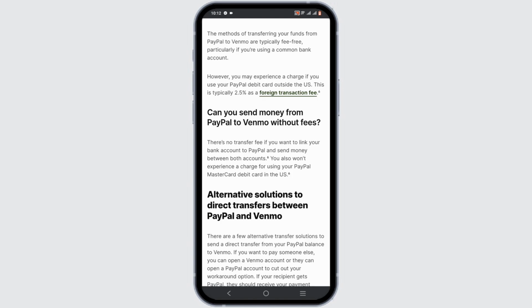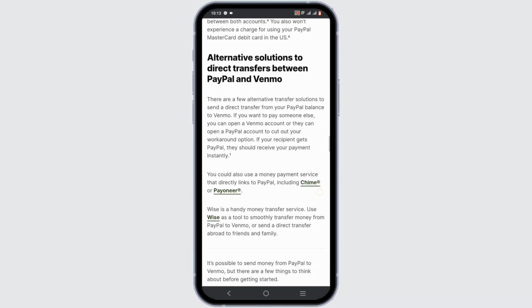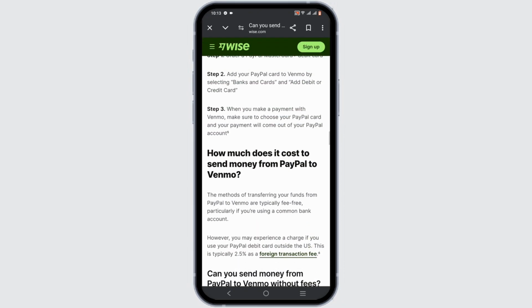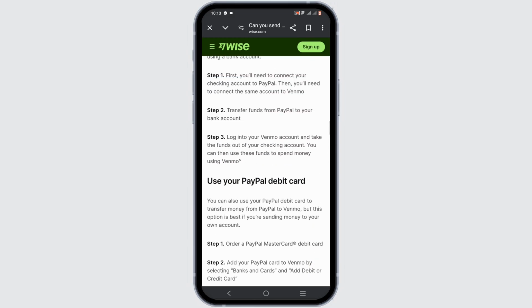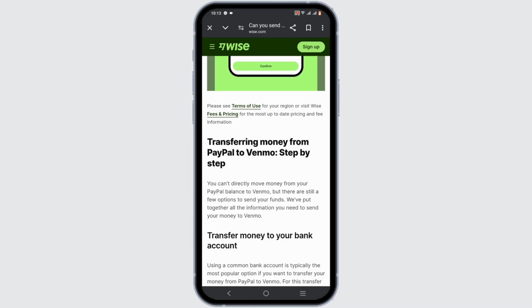If not, you can also use a debit card for this. You can order a PayPal debit card. Once you have the card, add it to your Venmo account as a debit card. When you spend money on Venmo, choose the PayPal debit card as your funding source. The fund will be deducted from your PayPal balance.